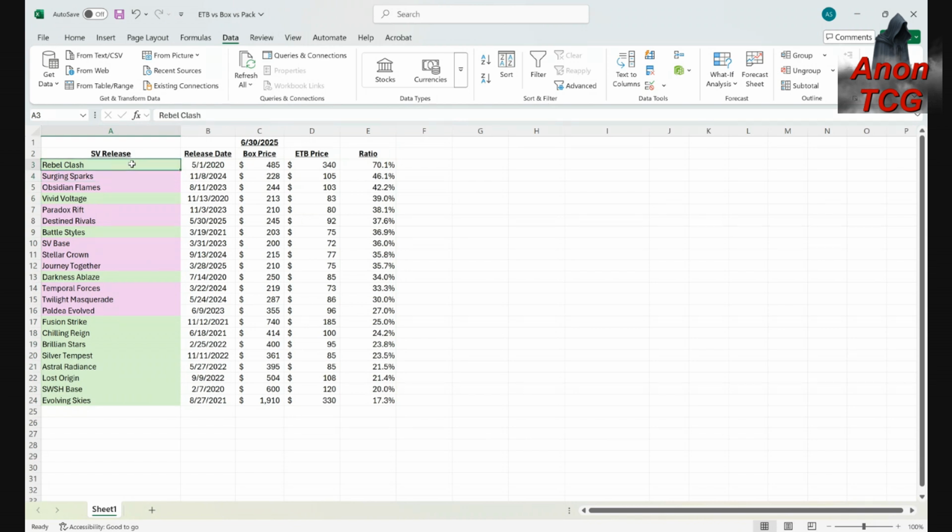So you have Rebel Clash, which is high because there wasn't much there. Then you have Surging, Obsidian, Vivid, a lot of reprints of the booster box, and Paradox, Destined, Battle Styles, a lot of reprints of the booster box. SV Base, Stellar, Journey, Darkness Ablaze, and then look at all this down here. So these are effectively the most expensive booster boxes in Sword and Shield. The ETB price is lagging behind by a significant amount.